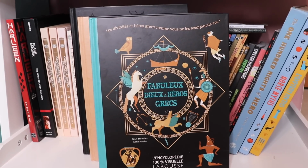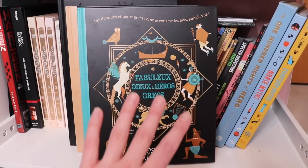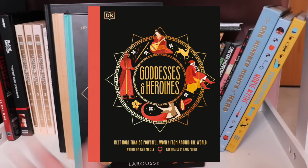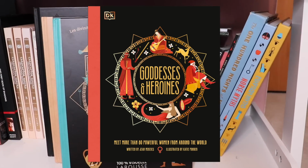But over time I would really, really like to collect up all of them. So yeah, I'm also really excited because come next year there'll be another book in this series by me, which is Goddesses and Heroines, and this shelf will have to make some space.